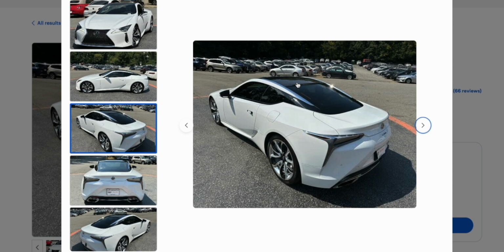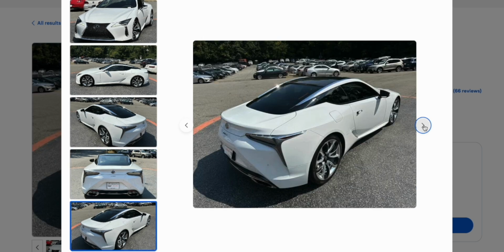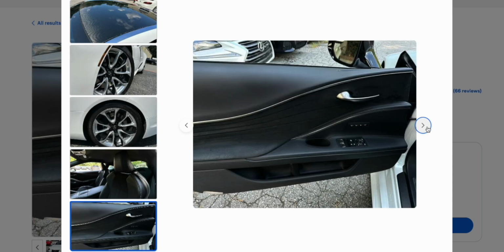And man, I don't know what's up. We've been seeing a lot more of these lately. But we got the carbon top on this one, which I think is super sexy with that white exterior. Then we go on the inside, guys. There's that carbon fiber top. We go on the inside, and guys, we got a beautiful black interior on this one.